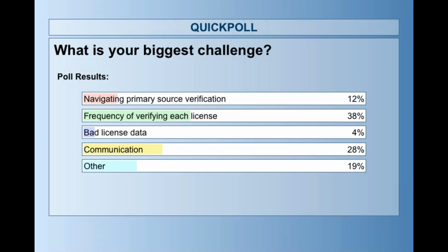Perfect. So the vast majority, well, not the vast majority, about 38% of you are challenged with the frequency of verifying each license, which is completely understandable. This is a challenging process to support.